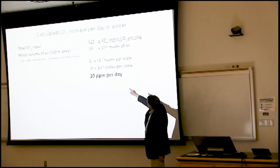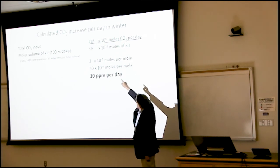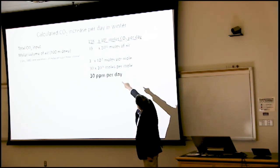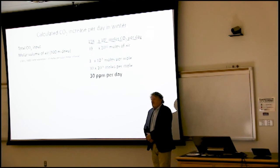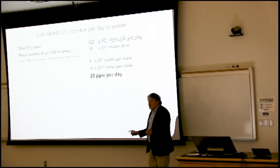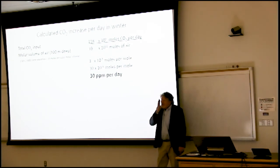Here is volume of air. Now the top is the CO2 input. The denominator is the volume of air. 39 times 10 to the 11th, do the math. 30 ppm per day buildup of CO2 on the cold days of the winter. That's not a big buildup of CO2.